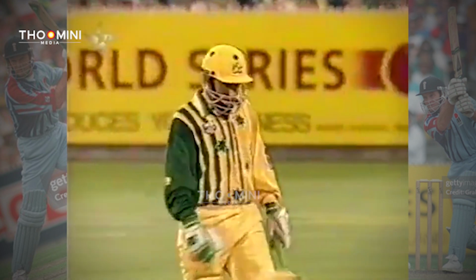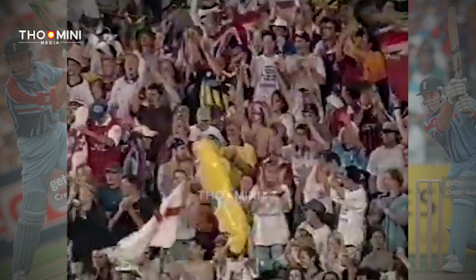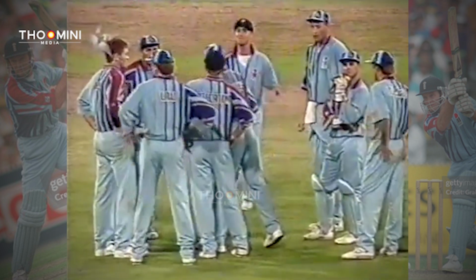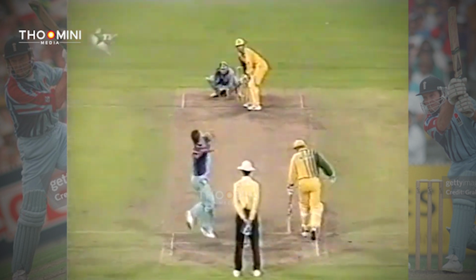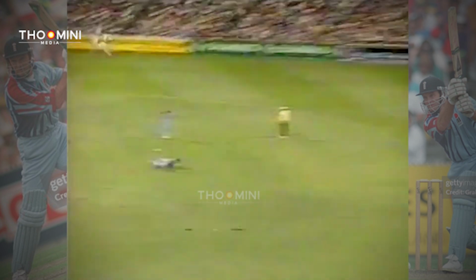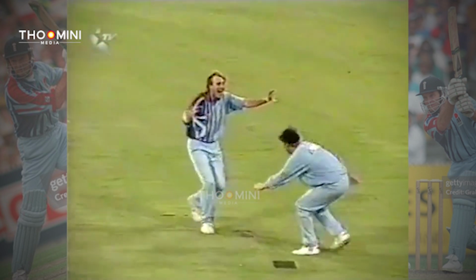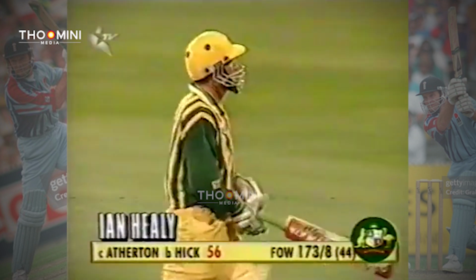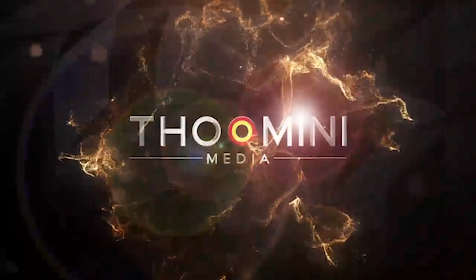The captain does the job for England. Disappointment for the huge crowd, but Michael Atherton grabbing gleefully onto that chance from Healy. And the 8th Australian wicket is now down with the score on 173. Ian Healy trying to go over mid-wicket, getting a thick inside edge, and Michael Atherton, excellent diving catch away to his right. Phil Tufnell and Graeme Hick quickly to congratulate him. And Australia 173 for 8.